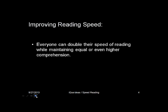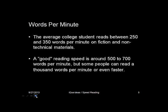Yes, many students fear that speed reading means just reading the text in a shorter span of time at the cost of understanding. Students believe that reading quickly reduces their understanding or comprehension of the material. But this is not necessarily true. In fact, the average college student reads between a speed of 250 to 350 words per minute on fiction and non-technical material. A good reading speed is considered to be in the range of 500 to 700 words per minute, but there are people who can read 1,000 words per minute or even faster.